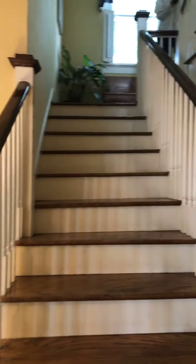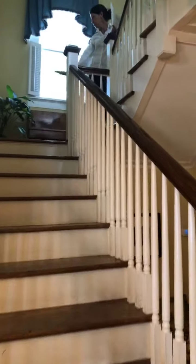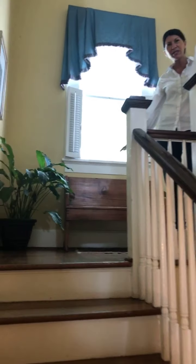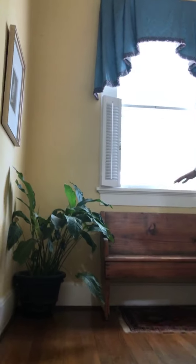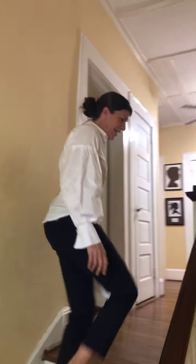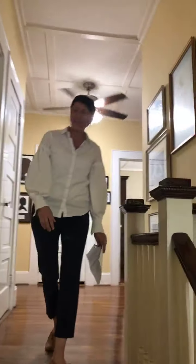Should we go upstairs? Yes, welcome. Come upstairs. You've got a really great landing here, which is perfect for your little bench area just to sit and enjoy and talk to those down in the foyer. Tracy, you snuck up there. So I did. You really did.